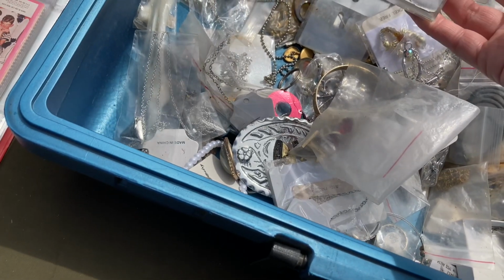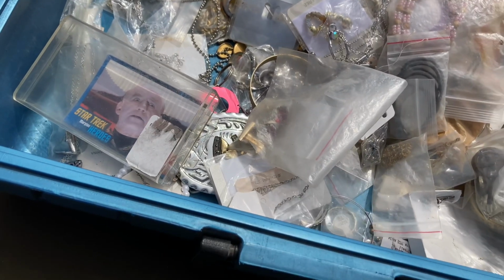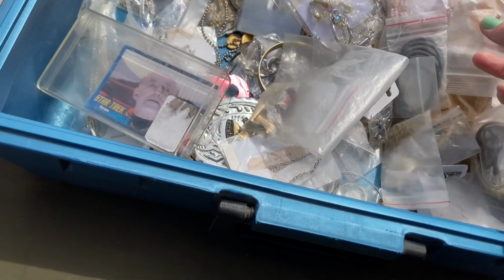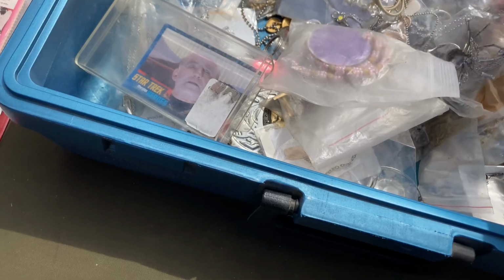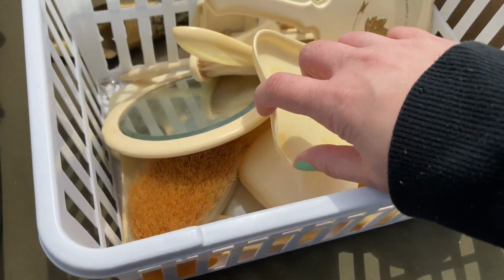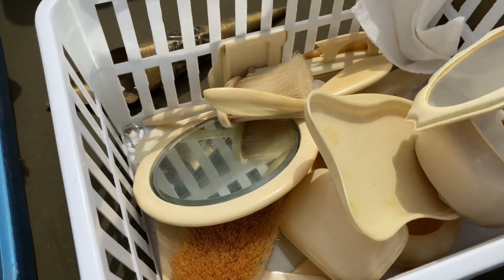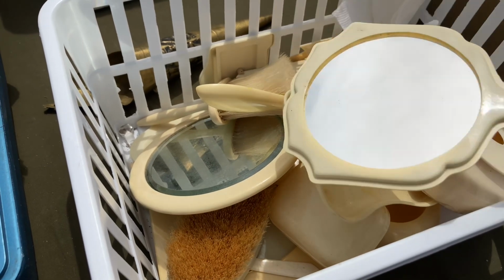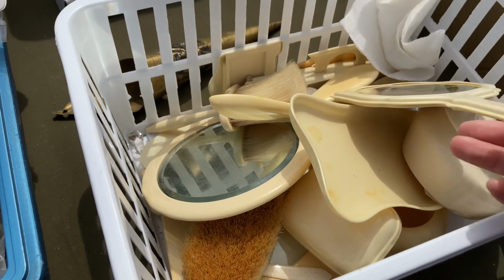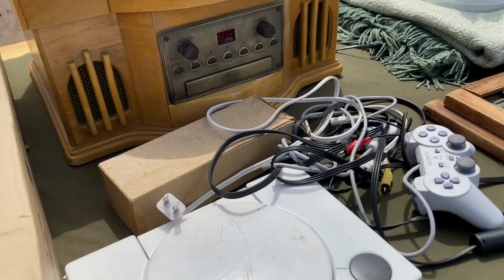And then there was a bunch of jewelry. I think it was just costume type jewelry and different random things in this big bin that I didn't really spend the time looking through, to be honest. I think I just skimmed through it a little bit. And then the basket next to it looked like an old bathroom vanity set, you know, the mirror and everything, but it also looked like it had other things like a light switch cover plate.